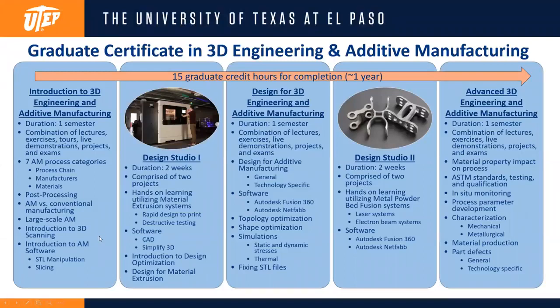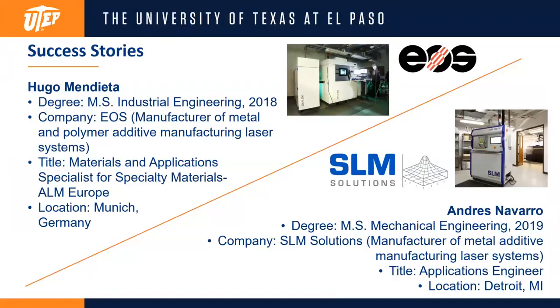Okay, and so I thought I'd share some of the success stories from previous and current participants of the program. So Hugo, he got his master's in industrial engineering in 2018. He now works for one of the largest equipment manufacturers of 3D printers.